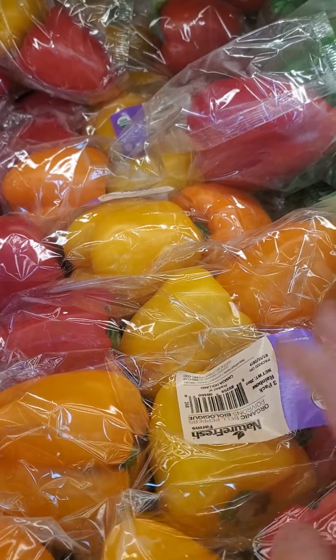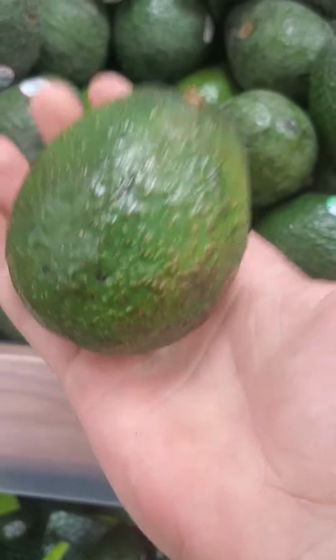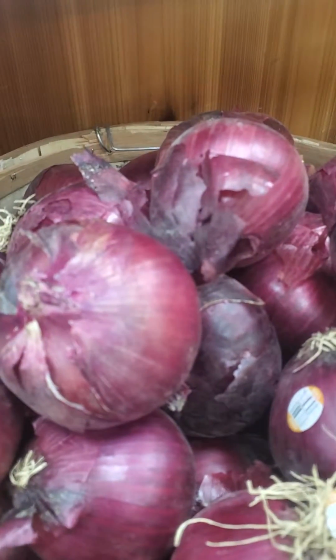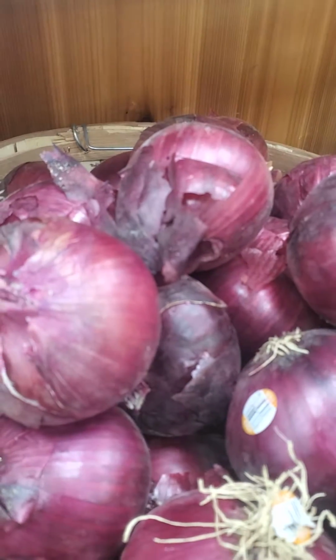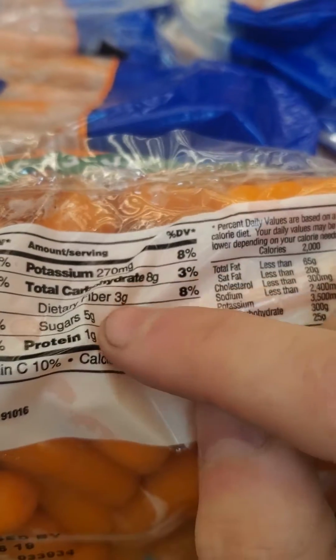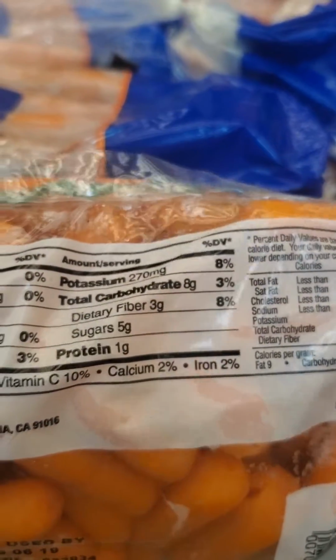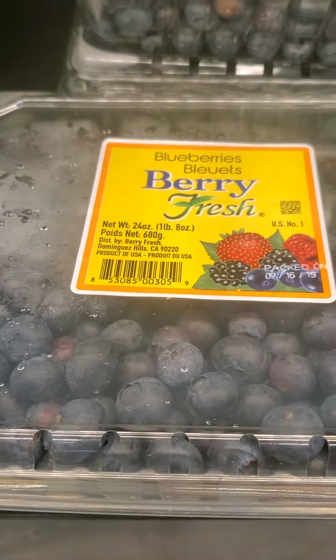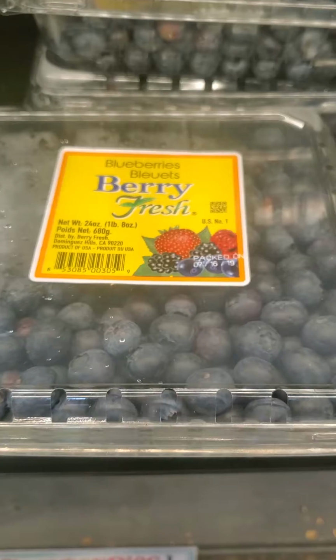Peppers are fine, they're just a little bit higher in glycemic index. Same thing with your green beans. Avocados are a good source of potassium since you're not going to be eating bananas. Onions are fine, but they're just a little bit starchy, so use them in moderation. Carrots are fine, but same thing here, you're going to have 5 grams of carbs per serving. Mushrooms are great. Blueberries, you're going to have these after you work out when you're insulin sensitive.